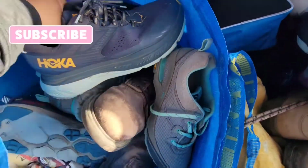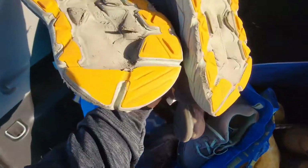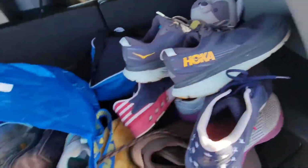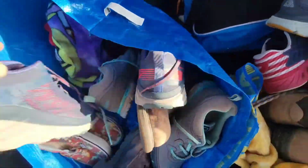Next is a pair of Hokas, and these are in used condition, as you can tell. I paid $7.49 for these, but as you guys know, or if you don't know, runners usually buy these as backup training beater shoes. That way they could train in these and then save their good ones for the marathons or whatever it is they're gonna do.